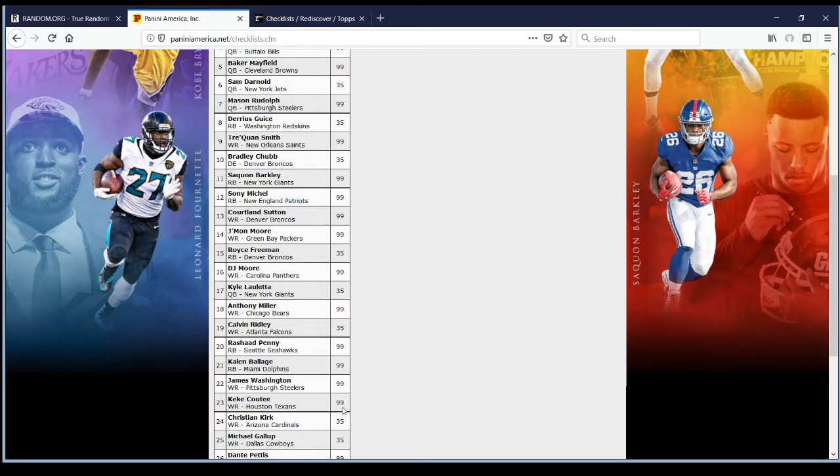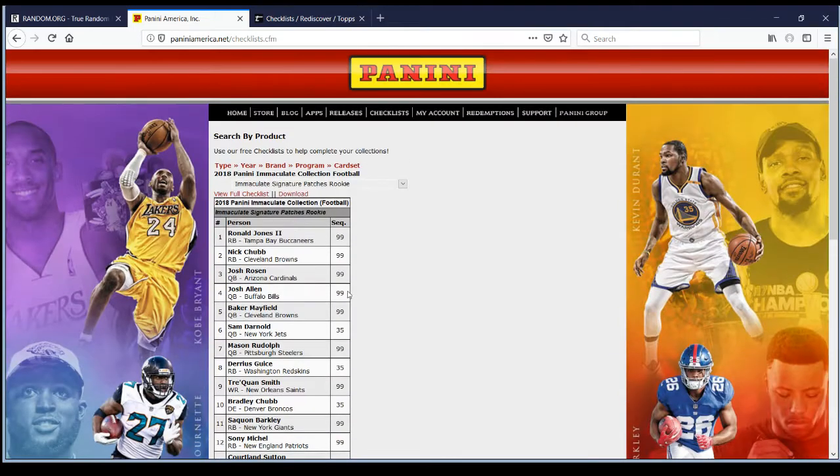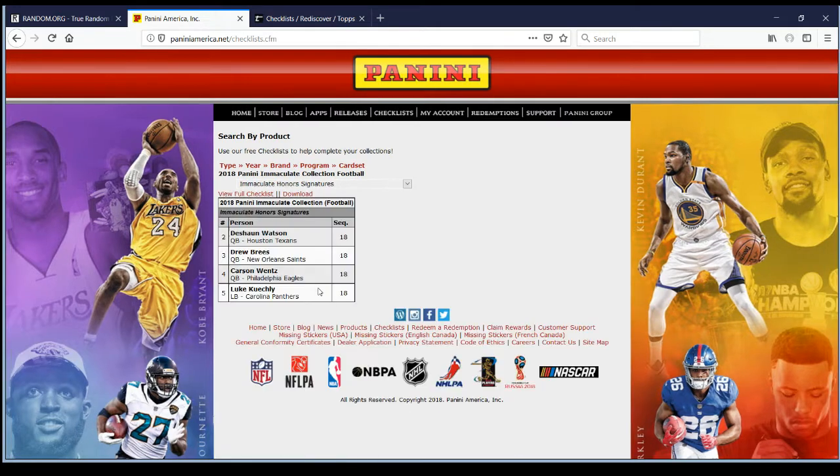Now we're going to look for Immaculate Honors signatures, and that's where we're going to find our nice Carson Wentz. I've got to scroll back up to get us to the right place. And he should be card number 4. There aren't very many of them. And as expected, very low numbered. That is to 18 for the Carson Wentz. So, you said you hadn't been hitting a lot for your Super Bowl champs. I think that's a pretty good hit. I think that's an excellent way to rebound from having a slow go at it.